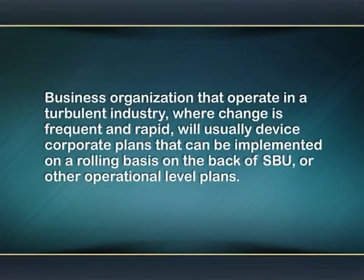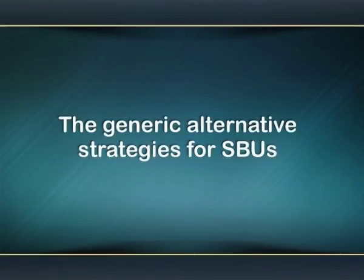Business organizations that operate in a turbulent industry where change is frequent and rapid will usually devise corporate plans that can be implemented on a rolling basis on the back of SBU or other operational level plans. Thus, firms talk of their rolling 5-year plans within which their 1-year business unit plans are implemented, monitored, and fed back into the corporate plan. Under this planning period, the SBU may formulate the generic alternative strategies for its implementation.